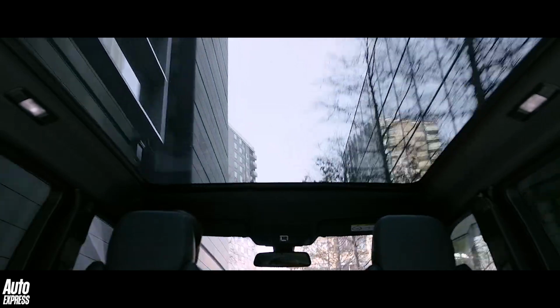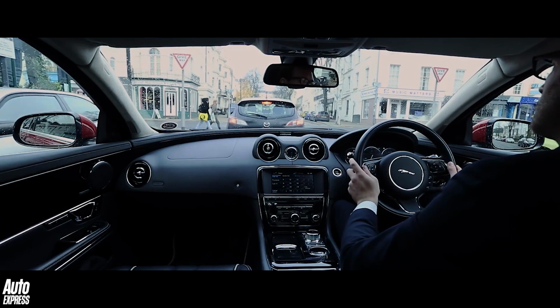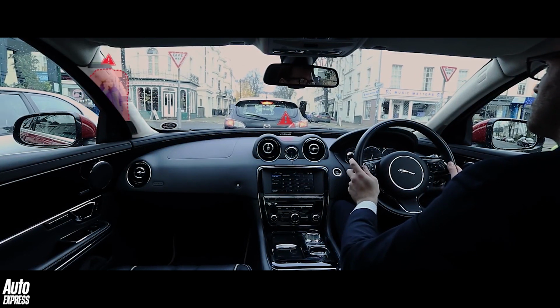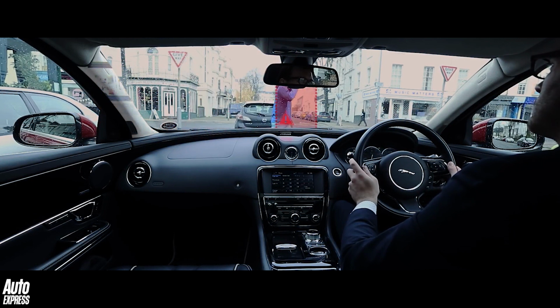But Jaguar Land Rover has actually developed a brilliant new piece of technology that effectively removes the blind spots in a car caused by the various pillars that support the roof. And they call this technology the urban windscreen.